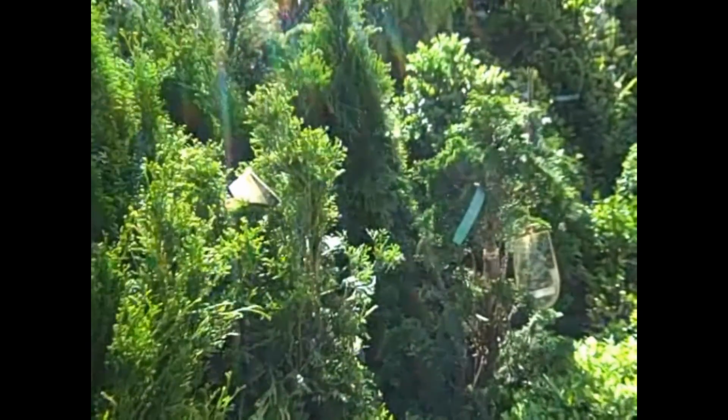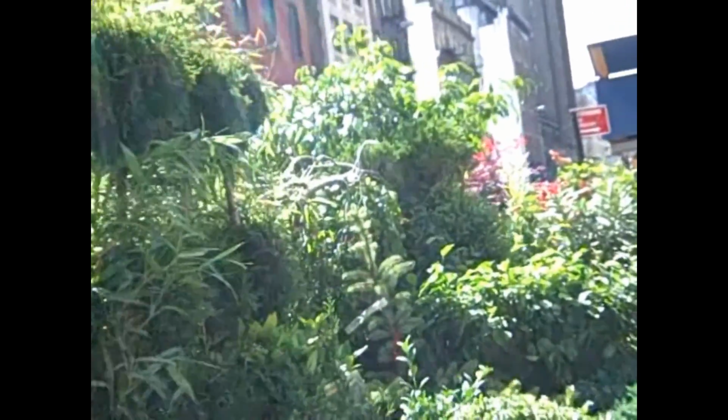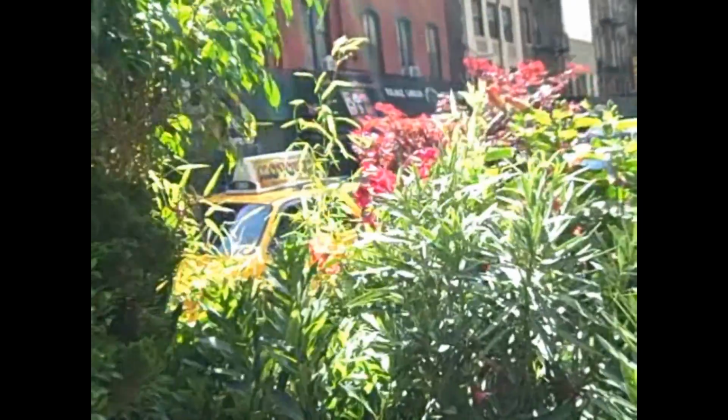No, we're not in the Adirondacks. This is 28th Street in the heart of Manhattan in the Flower District. And many people have asked me to talk about my studio, go into more detail. This is my walk every morning.